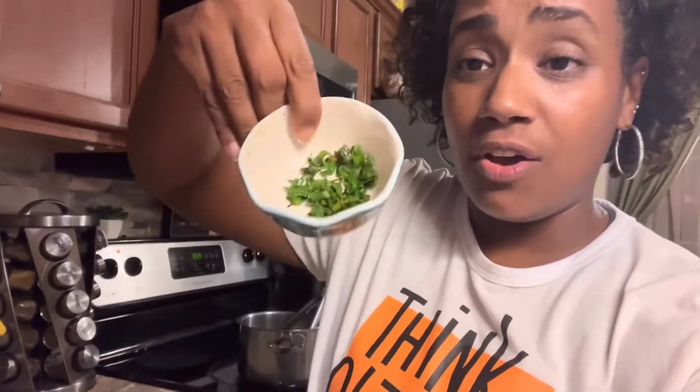Qué rico. And then I sauteed everything else, right? The scallions, the carrots. I took out the tails and cleaned them up. And then I got my corn and I got my chicken and then I have my ramen. So I'm about to plate it and then we're about to eat it.